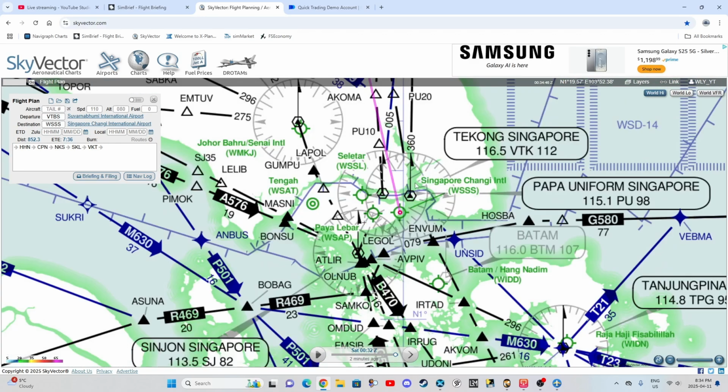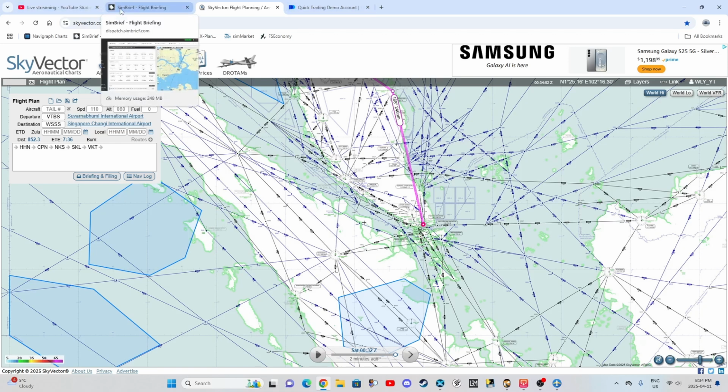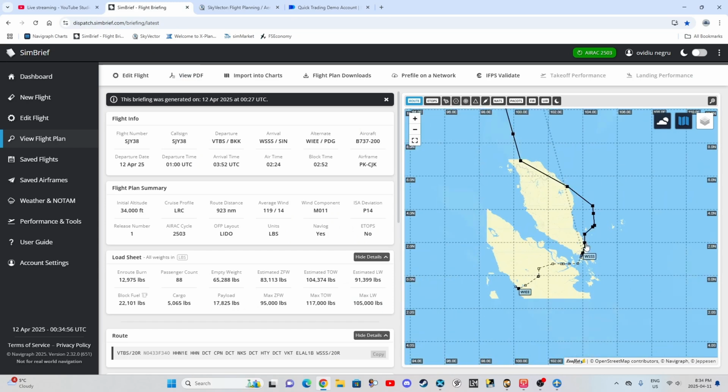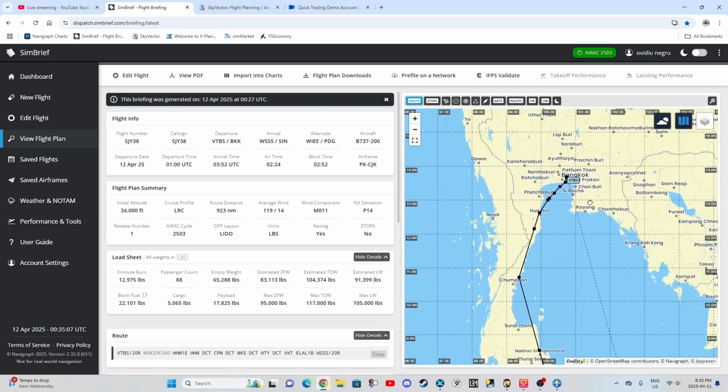So here it is. It's really big. It's really good. And also I bought the airport, so it'll look really nice. So both airports, Bangkok and Singapore, are actually paid, because it looks way better. And yeah, so this is the route that we will be taking today.